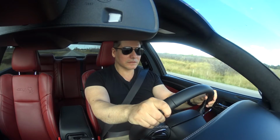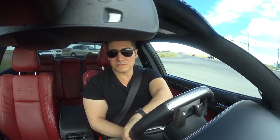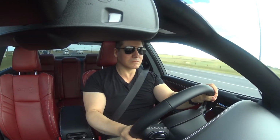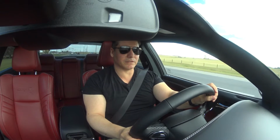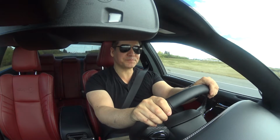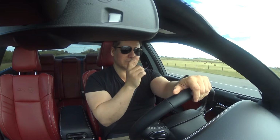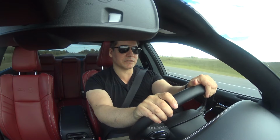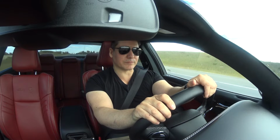Wheel spin. There we go. That was massive wheel spin right there. Yeah, you just can't drive this car and not smile. It's that much fun. Negatives, I talked about the fuel mileage. Yeah, fuel mileage kind of sucks, but that's only if you drive it hard. If you drive it sensibly, like a normal person, it's not that bad. It's actually pretty reasonable. And it takes premium gas too.